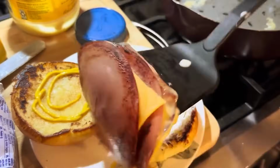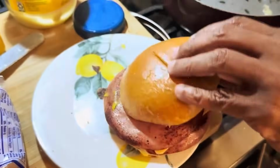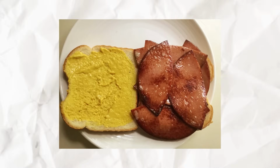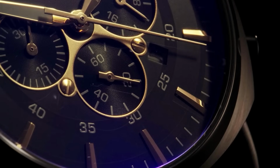Fried bologna with mustard was not glamorous, but it hit the spot when you needed something filling, salty, and satisfying without much effort. It was a staple in school lunchrooms, factory break rooms, and busy homes, sticking around because it was affordable, reliable, and always ready when the clock was ticking.